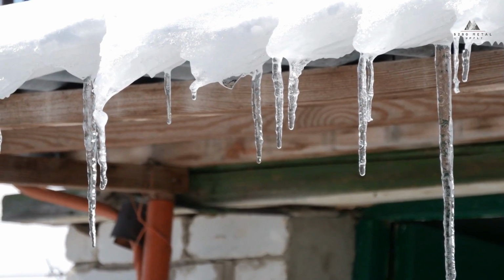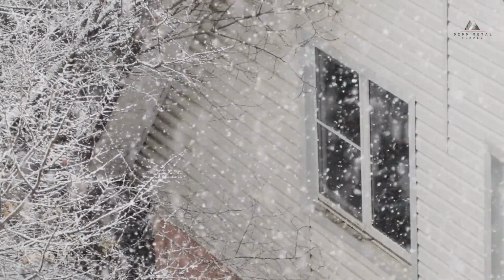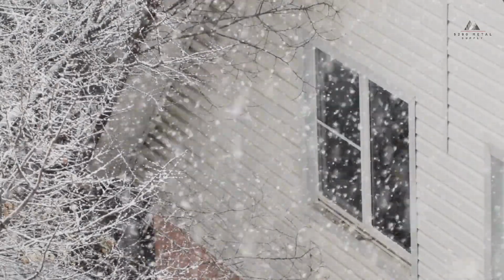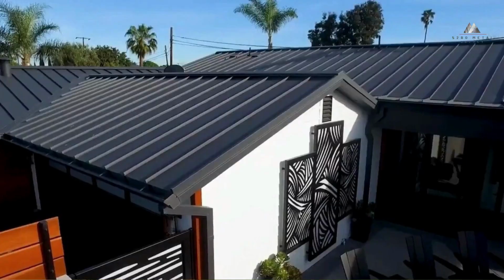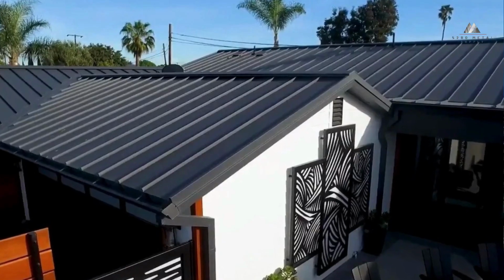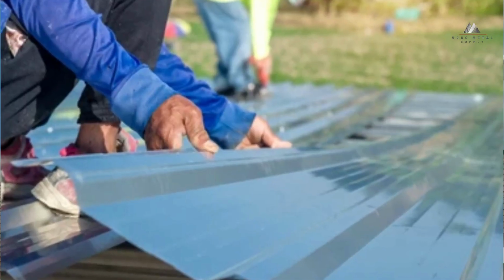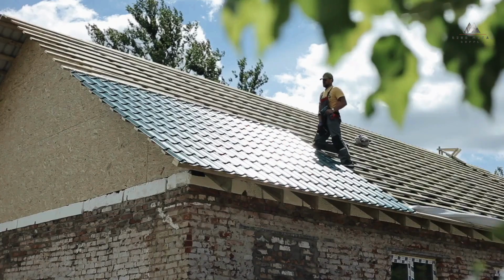Having the snow easily slide off your roof in locations with frequent snowfall is quite advantageous since it lightens the burden on your house. Number 5. Energy savings. Installing a metal roof could be beneficial if you want to reduce some of your monthly bills. Houses with metal roofs can reduce their monthly cooling expenditures by up to 30%.